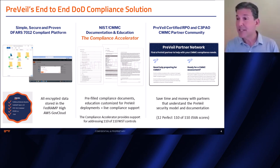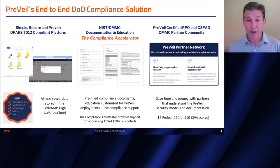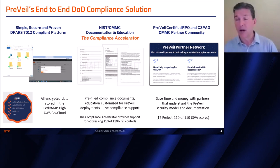And then finally, the third leg of the stool for PreVeil customers is our certified RPO and our preferred C3PAO CMMC partner community, of which Centaur is part. By working with partners that are familiar with PreVeil, that have been trained on PreVeil, know how PreVeil works, and understand our compliance offering, our encryption model, and our documentation, it'll be a much more streamlined and cost-effective approach to getting through the last hurdle in this process, which is your CMMC assessment.